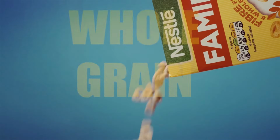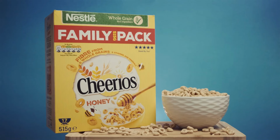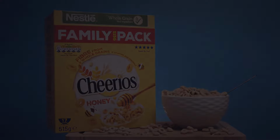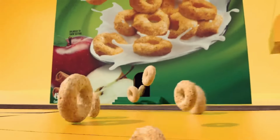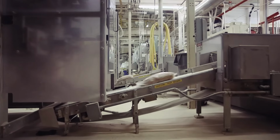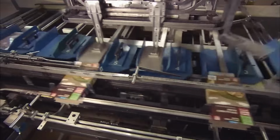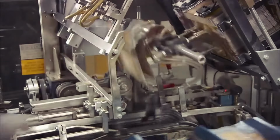After baking, the Cheerios undergo a meticulous quality control inspection, where they are carefully examined for any imperfections or irregularities. Any flawed or imperfect pieces are removed, leaving only the highest quality cereal rings to be packaged and distributed to consumers. Finally, the Cheerios are carefully packaged into boxes, sealed for freshness, and labeled with important product information such as nutritional content and expiration dates.